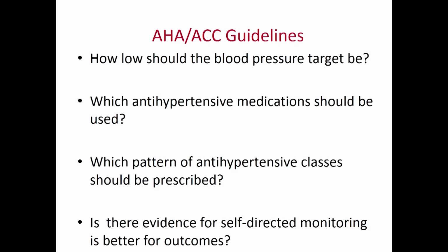Should we start one medication and then ramp up the dose until we're at the maximum dose, and only then add a second medication? Or should we start with a low dose of one type of medication and then add a low dose of a second type of medication if patients don't have control? And then the last question is, is there evidence for self-directed monitoring for better outcomes? Putting it another way, if you check your blood pressure at home, do you do better? Which is really the topic of the second part of the talk.